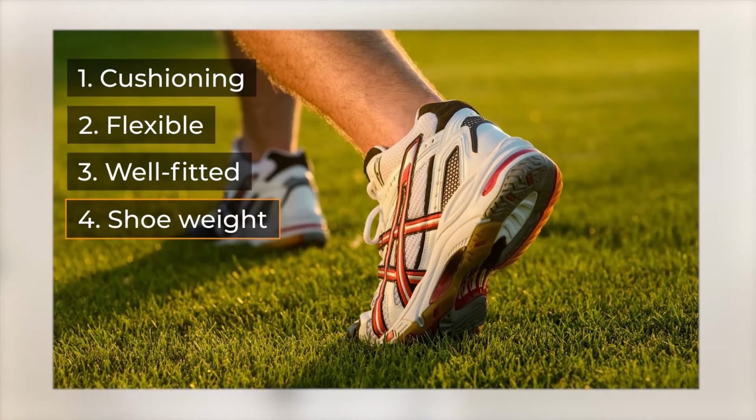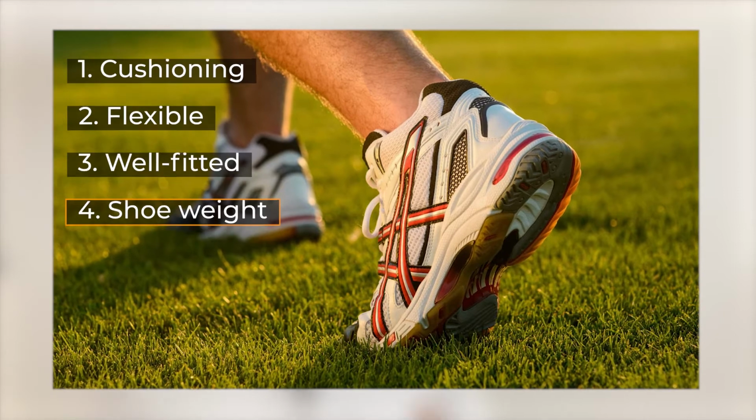If you have looked at all these points and you still want to look at something more, you possibly want to look at the weight of the shoe. You do not want a very heavy shoe, because one, you're going to get bored walking in heavy shoes, and second, you are possibly going to get tired. Keep some of these things in mind and go and purchase your right pair of walking shoes.